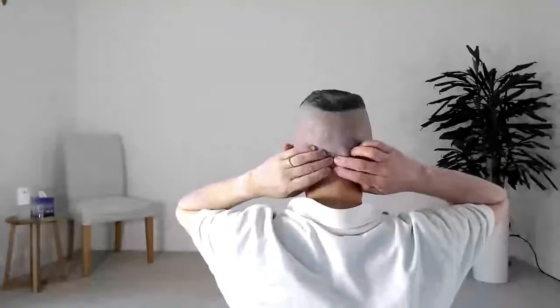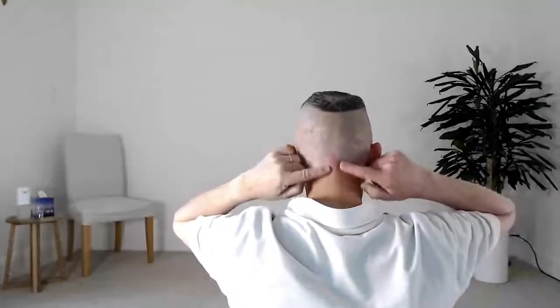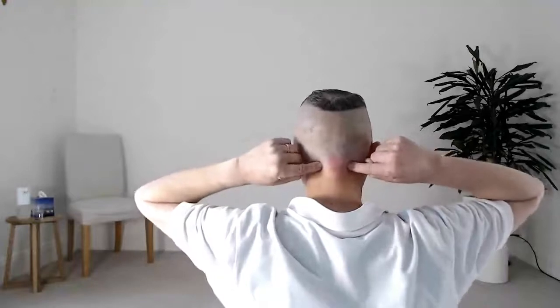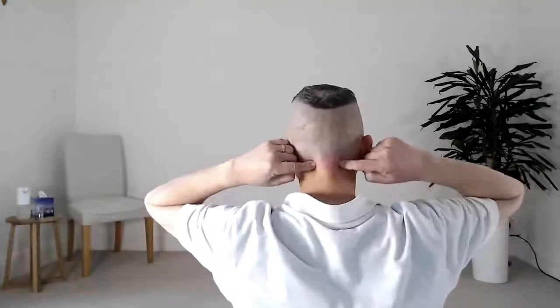Okay, now bladder 10, to find it, is just at the base of the cranium here, so you can feel your cranium. It's on the outside of this ridge of muscle here. But the most important thing about it is the direction. So you don't press up this way or down or whatever. The way you press is in towards the cervical spine. Okay. Now check this out, okay, as we do it.